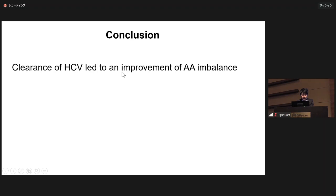Conclusion, clearance of HCV led to an improvement of amino acid imbalance.